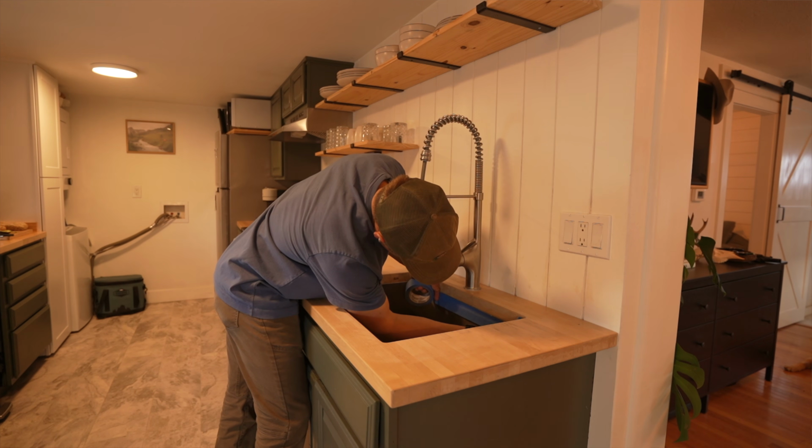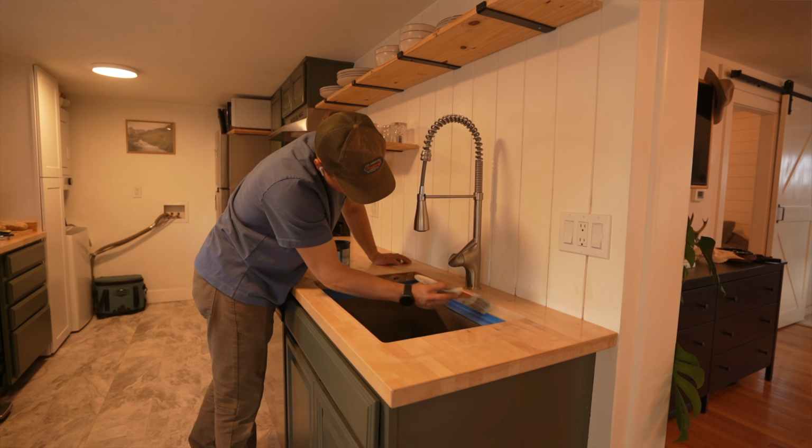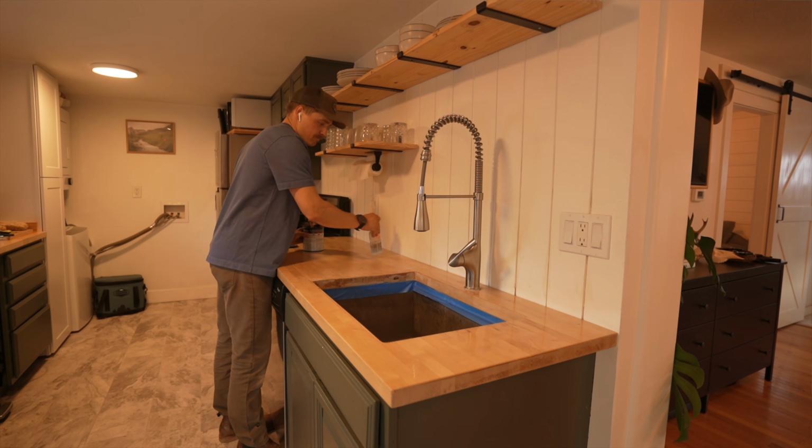Since we have one desk, it's in our living room, we share it. If we're both working, the other person has to be at the kitchen table. We only have one monitor, and there's just not a lot of room for anything more than that.